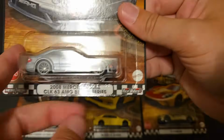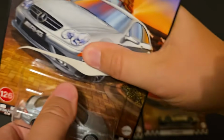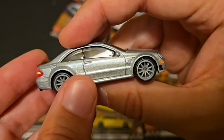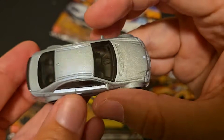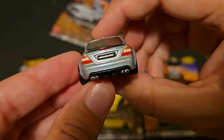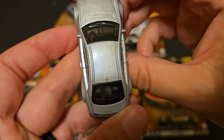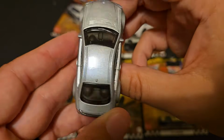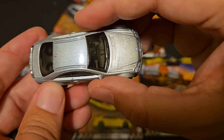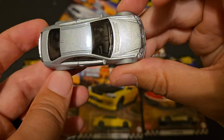This one came out around 2008, just after I graduated high school in 2007. So the Black Series cars were the pinnacle of Mercedes at the time. Big fan of these things. And now we got one in premium, which is absolutely fantastic. I am pumped. Nice silver paint job, it shows up with a little more depth on camera. It kind of has a pearlescent look, though it doesn't quite show that as much in person.